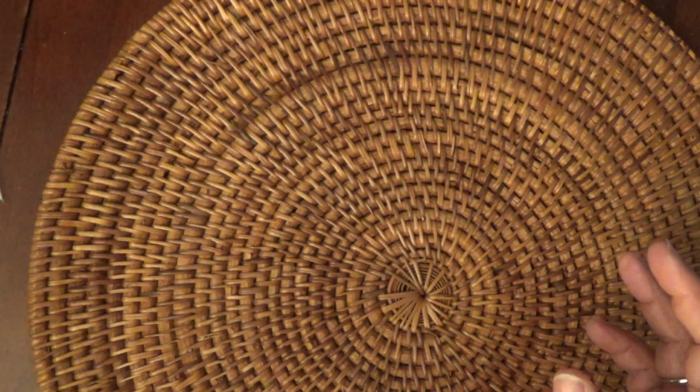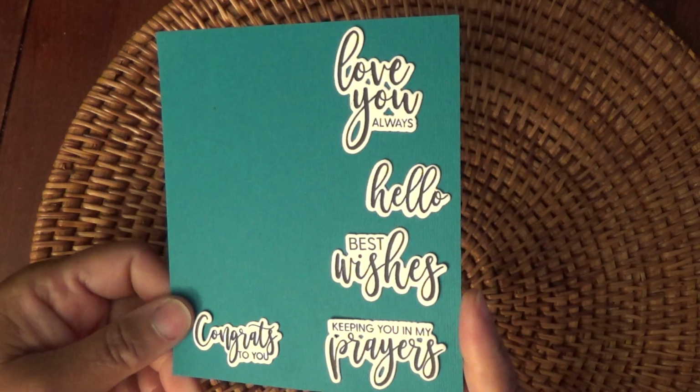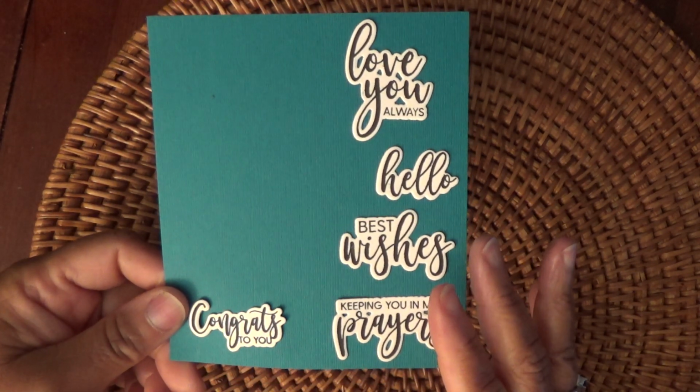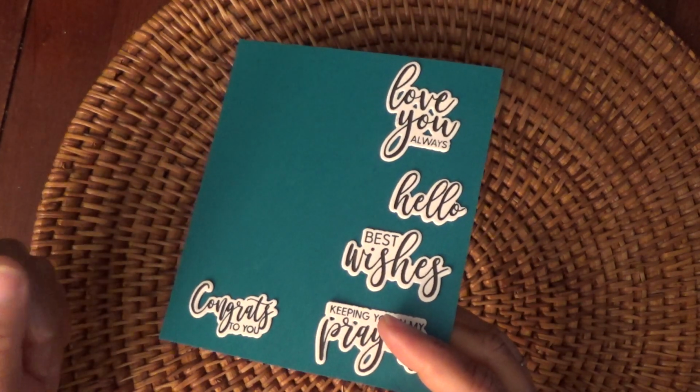So I was sitting at my desk, and if you watch my video a couple of videos ago or last video, whenever, I showed you these waffle flower sentiments that I cut out. I wanted to show them to you. Well, these were on my desk, and so I kind of challenged myself to use them with the Dollar Tree items or stickers. So this is what I came up with.